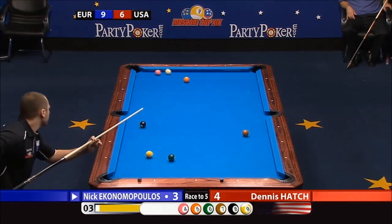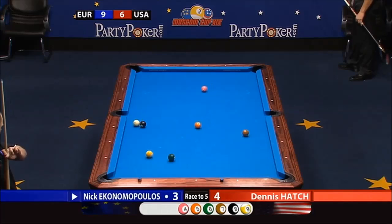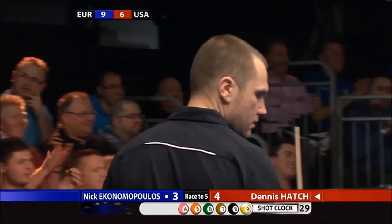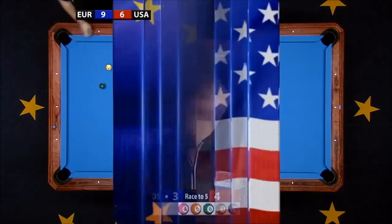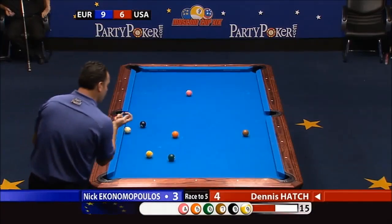Nick's got to hit this ball. And he did. And he gets a good roll. He has safed Dennis Hatch. Dennis has got his jump cue out. Only in the Mosconi Cup, Jerry. What a crazy match this has become.